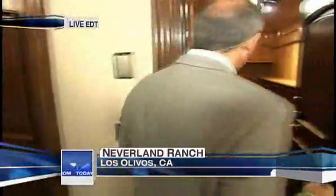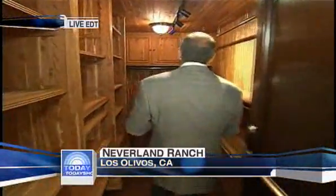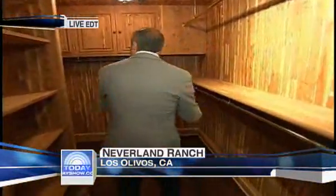The king of pop needed a lot of clothes, and boy did he have a closet. This is a full cedar closet. All of his clothes would have been hanging here, the folded items on these shelves, and I want to show you something that is really somewhat special and interesting.